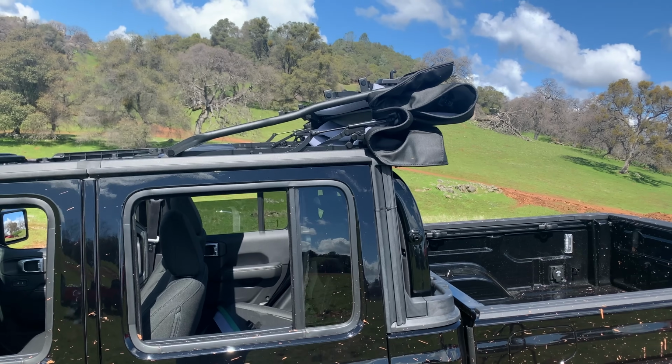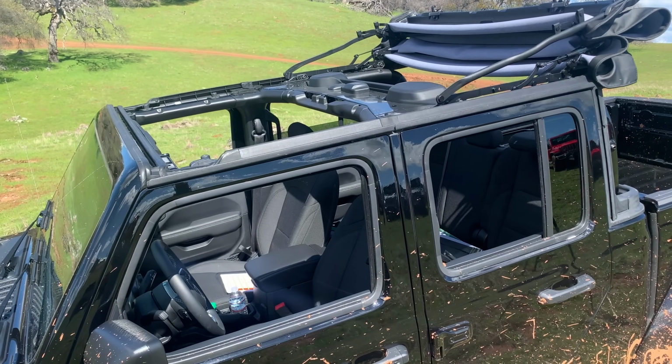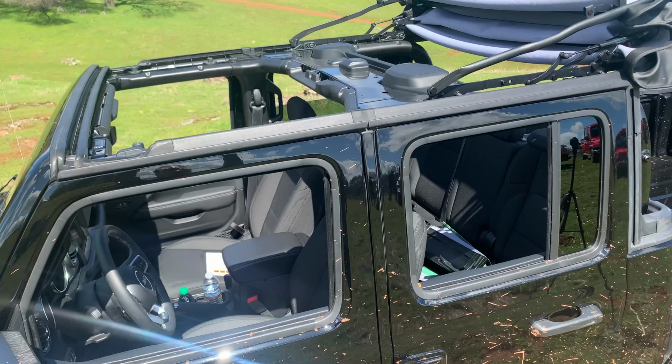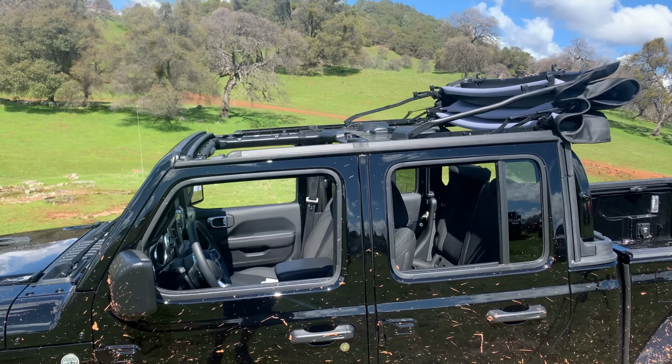Jeep told me they did this. They didn't want the top to fold into the bed in case you're carrying stuff in the bed. They didn't want the top to have to fold into there, and then you couldn't go into convertible mode unless the bed was empty, and so that's why the top rests there. If you want to fully remove the top, again, this will take some tools. You'll have to just sort of undo the hinges, and then you can pull the top completely off.